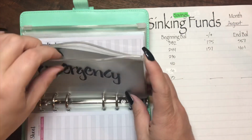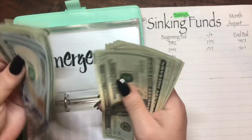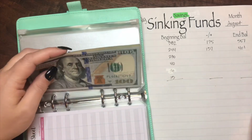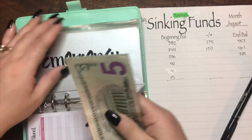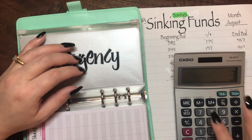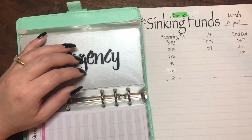For emergency, we started with $230. It now has $100, $200, $20, $40, $60, $80, $300, $20, $40, $60, $80, $85. And that's a total change of $155.